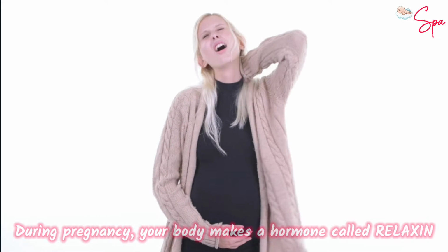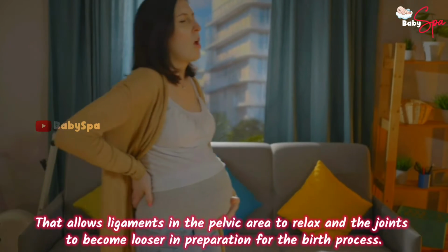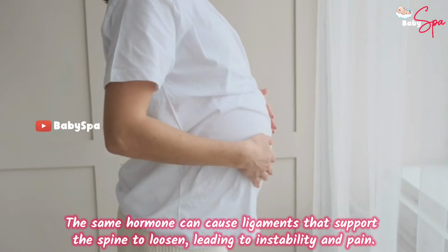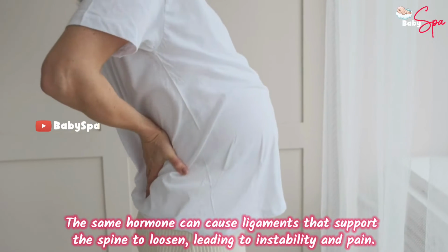Hormonal changes. During pregnancy, your body makes a hormone called relaxin that allows ligaments in the pelvic area to relax and the joints to become looser in preparation for the birth process. The same hormone can cause ligaments that support the spine to loosen, leading to instability and pain.